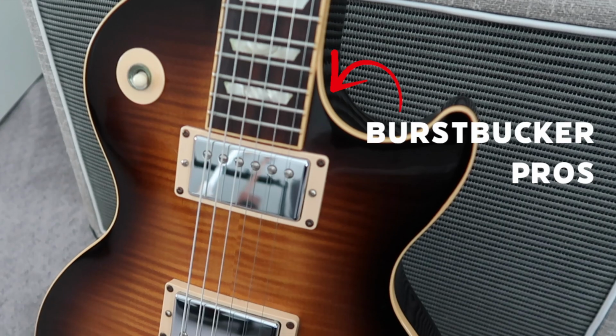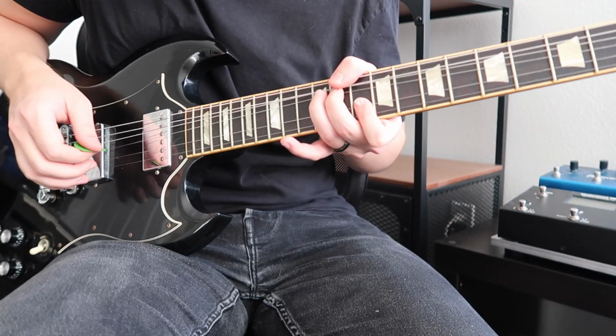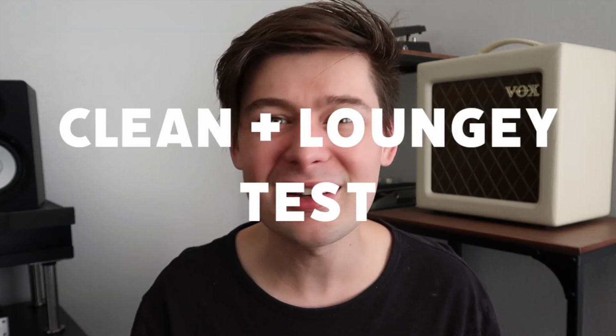My Les Paul has Burstbucker Pros in it, which can be a little bit brighter than the standard humbuckers you see in Les Pauls. But even knowing that, I really thought the SG was gonna be the brighter guitar, but it's just clearly not. Now let's try something maybe a little less standard for a Les Paul and an SG. Let's do something clean and loungy.